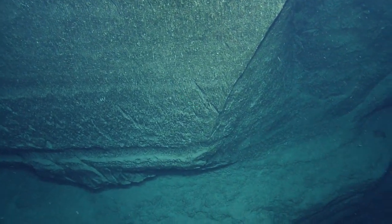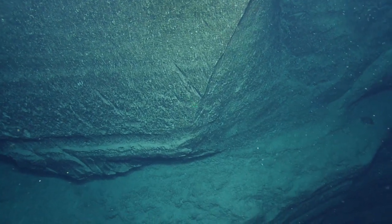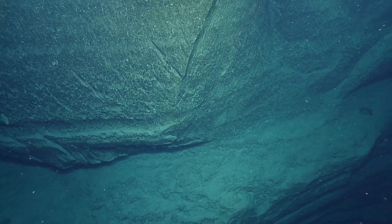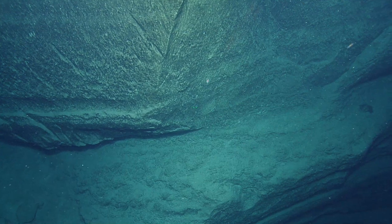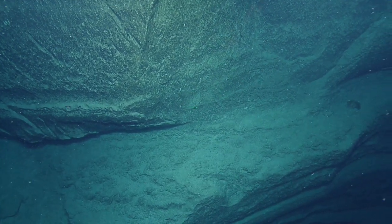You okay to keep moving the ship? Sure. Bridge nav, can we move 20 meters 050, please? Thank you.